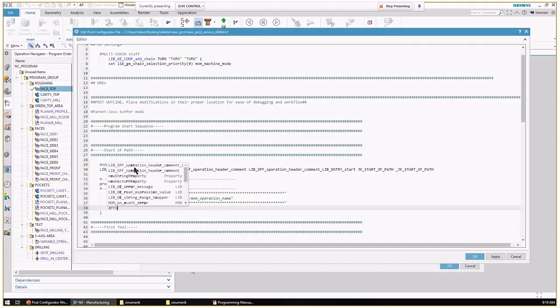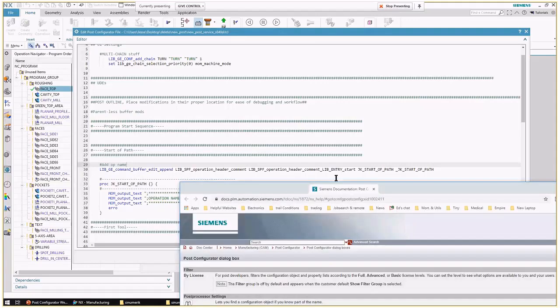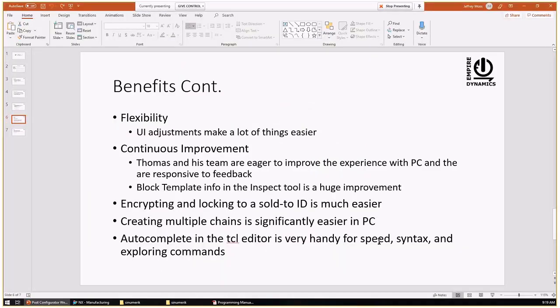The other day I was thinking it'd be cool to output an error message if a customer didn't set a setting in their CAM file. So I just typed in error and easily found this command to add here. There's certainly a little bit more documentation if you go online and do a search, which is also pretty slick. From inside of here, just press F1 and it will open your help window and quickly search inside here, rather than navigating through all of the different selections to figure out which product you're using. It's really fast. So yeah, autocomplete at speed, reducing syntax errors, and exploring commands.